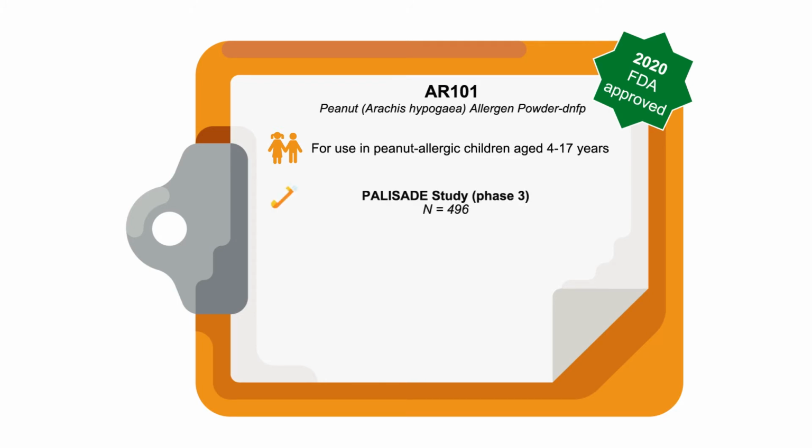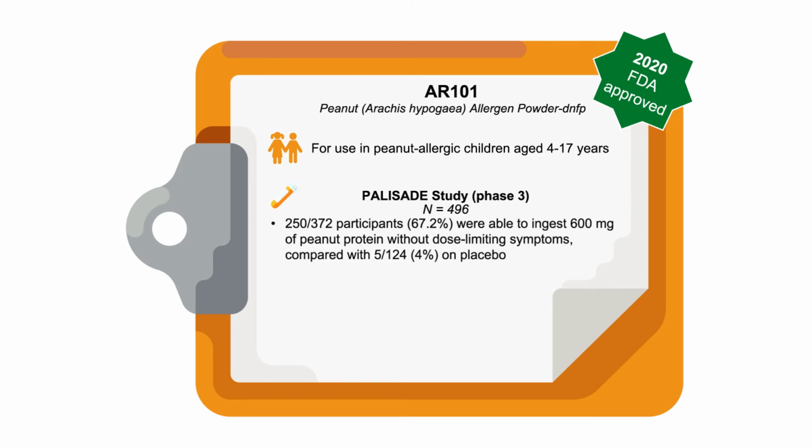In the Palisade study, a phase 3 randomized placebo-controlled trial of almost 500 patients across 10 countries, 67% of participants in the peanut group tolerated a single dose of at least 600 milligrams of peanut protein in the exit double-blind placebo-controlled food challenge compared to 4% in the placebo group. That is roughly the equivalent of 2 peanuts.